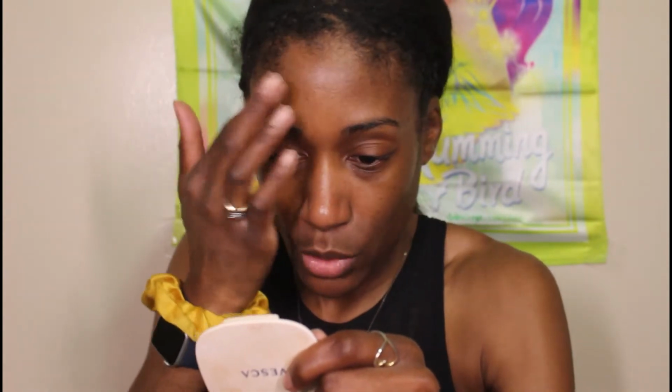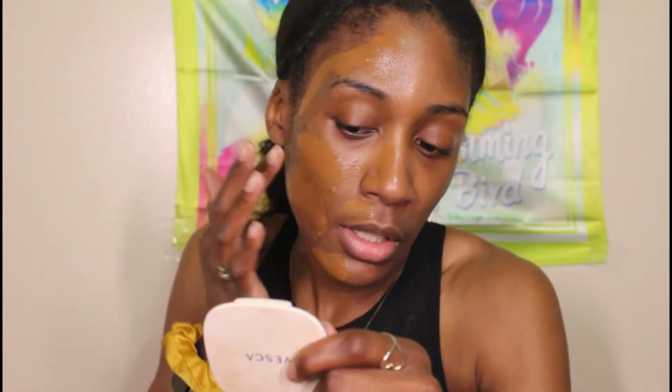I will say with both of these foundations, the only thing I don't like is you have to randomly squeeze a certain amount out. It doesn't come with a pump with a predetermined amount, so if anything, I don't like that about both of them. But that's the only real concern I have. Plus, I feel like the Danessa Myricks is a little bit thicker than this foundation from NYX.